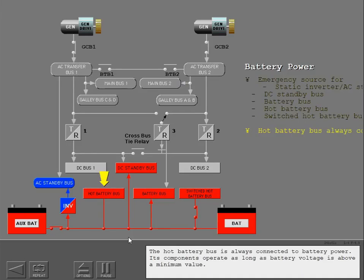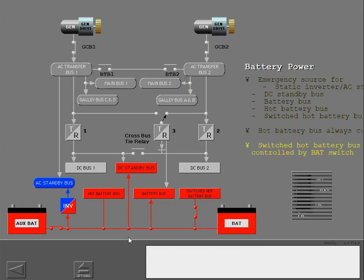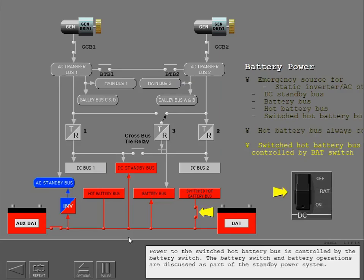The hot battery bus is always connected to battery power. Its components operate as long as battery voltage is above a minimum value. Power to the switched hot battery bus is controlled by the battery switch. The battery switch and battery operations are discussed as part of the standby power system.